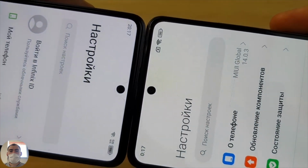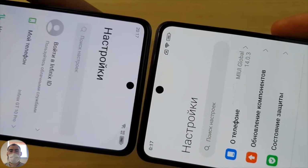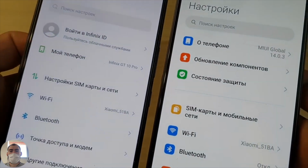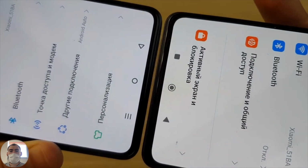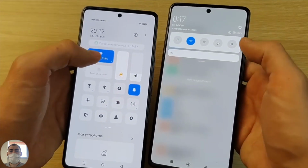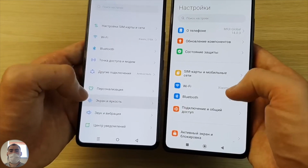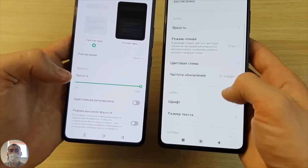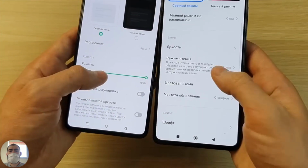No, it seems to me that the Infinix has a slightly thicker frame than the GT 10 Pro. The front cameras are about the same; the Infinix may have a slightly smaller diameter on the left. The side frame seems the same to me, and the bottom frame I guess seems the same too. In terms of the quality of the screens, I now have maximum brightness installed on both smartphones. So let's go to the screen settings. There is also a screen setting here. Yes, maximum brightness.